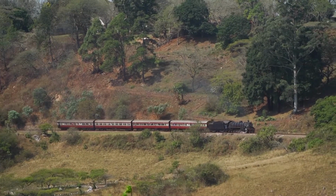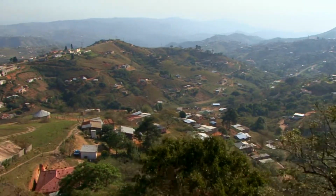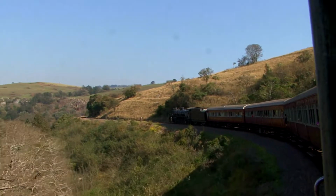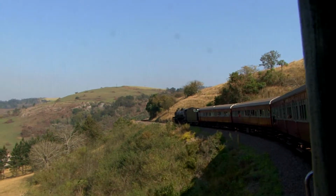We run through the Valley of 1,000 Hills. It's got spectacular scenery. There's plenty of hills and valleys, and you go through some residential area, and then you go through some unspoiled natural area. There's actually nature reserves along the way.